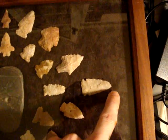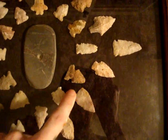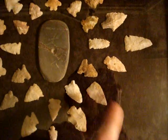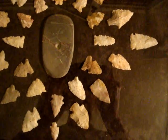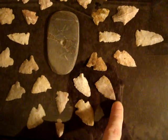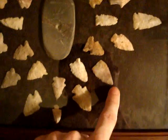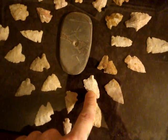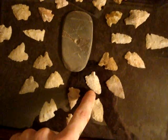It's pretty beveled and the tip's chipped off, but we find a lot of these little big sandy or raccoon and side notch points around here. You'll see different versions of them in this case. This was found in my driveway, which is ironic. This one's possibly auriculate, or however you would say that, and older, maybe Adena or something along those lines.